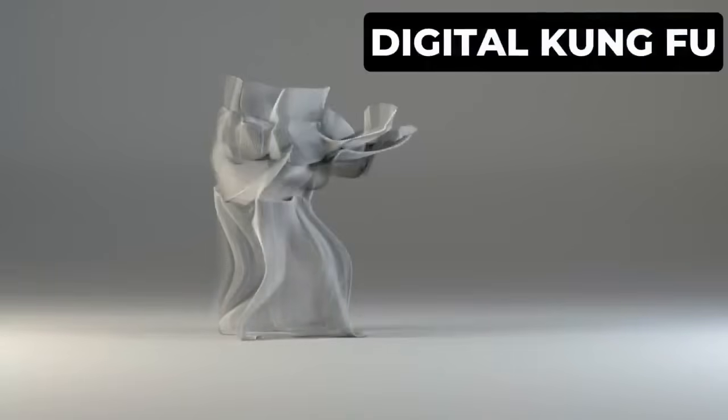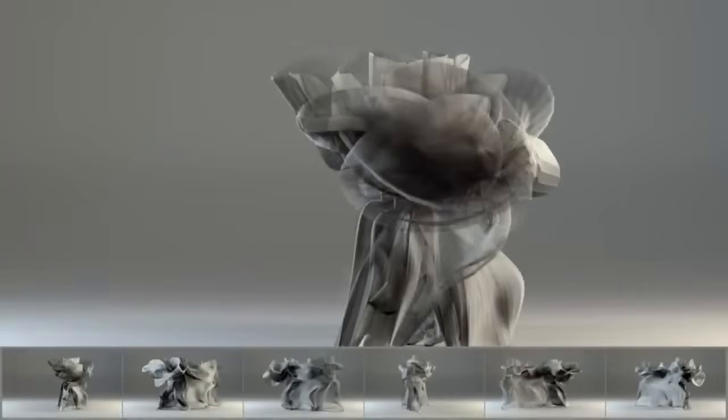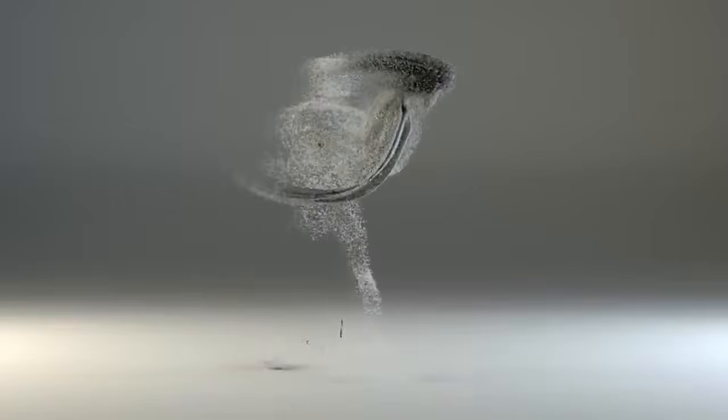But if you prefer something visually beautiful, Tobias Gremler digitized kung fu movements to transform them into abstract figures using motion capture technology. A pure visual spectacle.